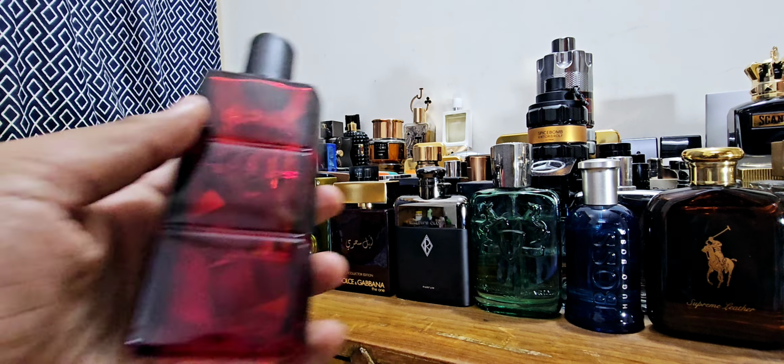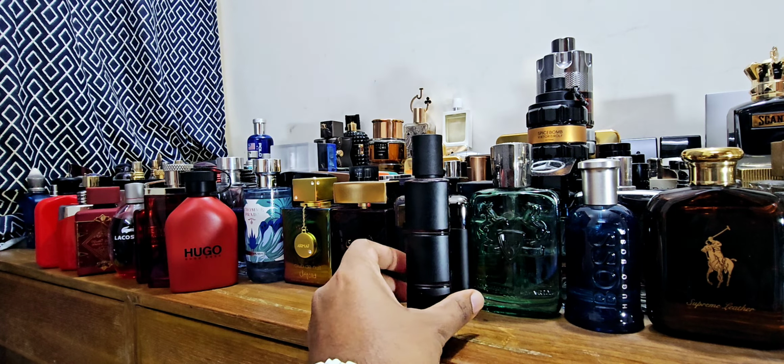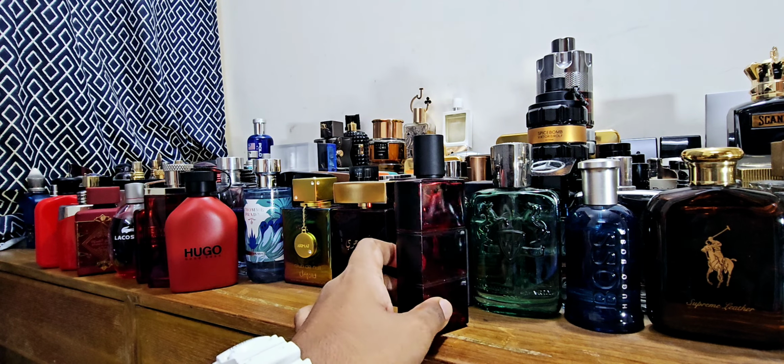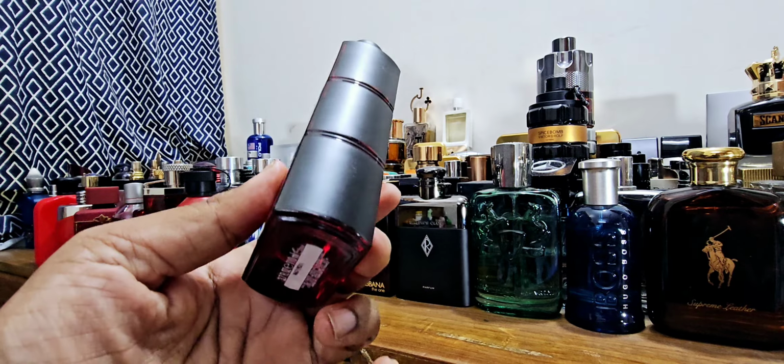Next one is the fragrance that can replace your Serious Rouge, but two different fragrances. But I prefer this more. This is Davidoff Hot Water. If you see the bottle at the side, you'll see this dark paint. The newer versions they have transparent, just red. This color at the side doesn't look as nice as this. If you can get these bottles, get it.